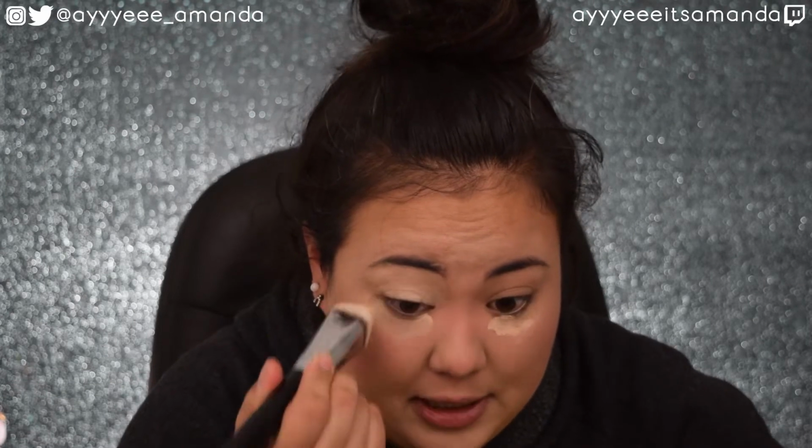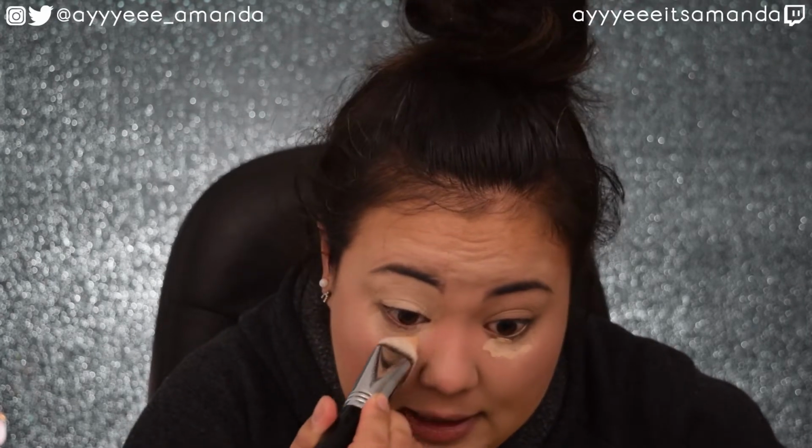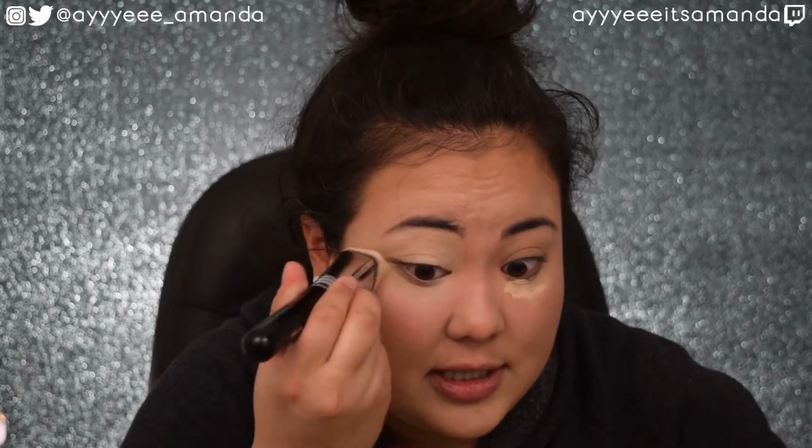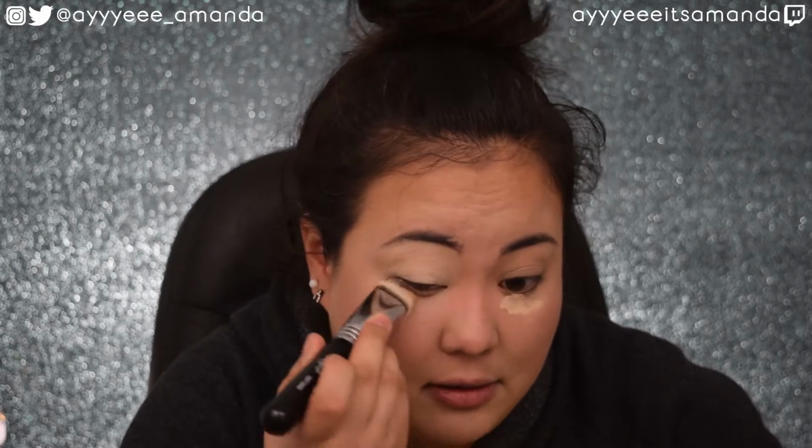Essentially, the ultimate blending is just my favorite one. So I'm using my Sigma 4D HD Kabuki just to finish it off. It'll also help me blend around my highlighter, since I totally forgot I had concealer to try, but this formula is really nice. It's just super thick and a little really goes a long way. So I was not ready for that at all.